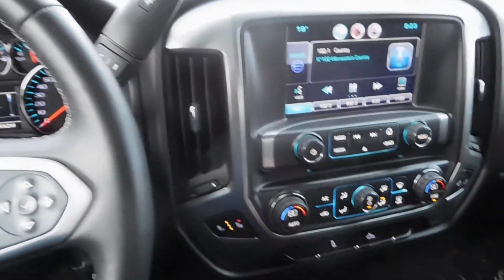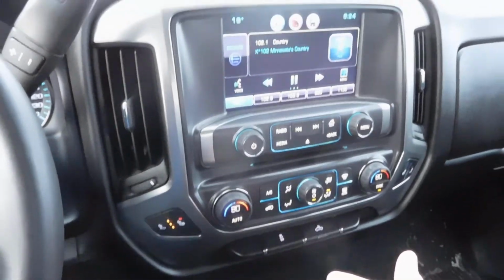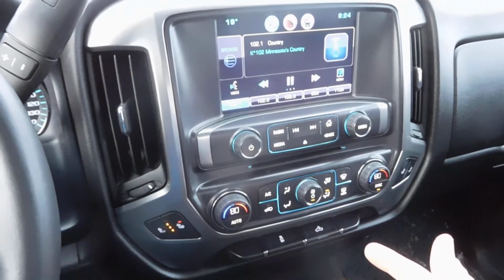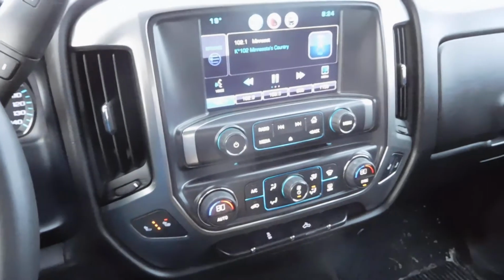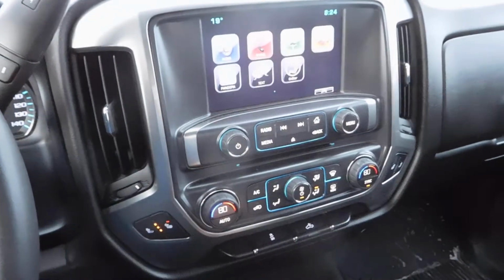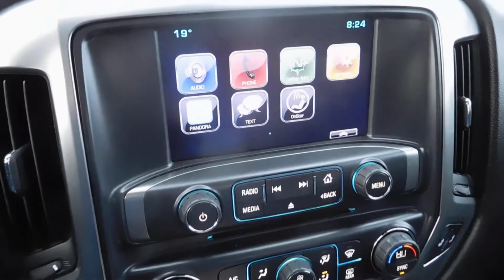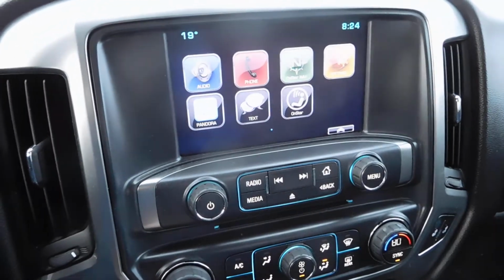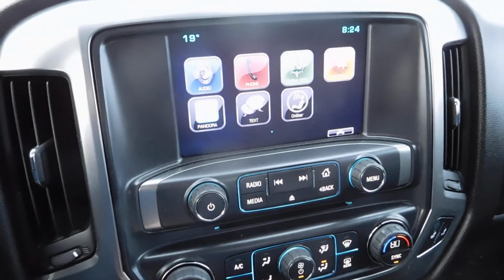It's pretty awesome. So I'll pan over here to the infotainment display. This is pretty straightforward. Chevy's got one of the nicest systems, and I think a lot of people have commented on that. It's touchscreen. It's really easy to navigate. So you've got your infotainment display, navigation, phone, audio, settings, Pandora, text, and OnStar.